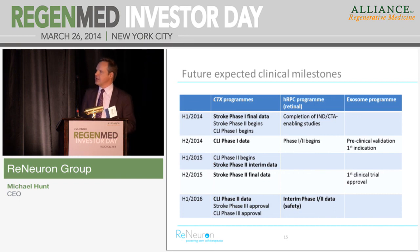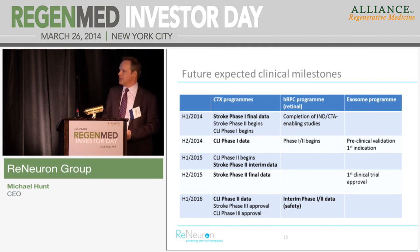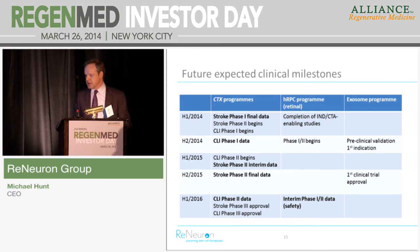And I've listed those out here. So as you can see on the CTX-based programs, a fairly continual flow of clinical data out to clinical proof of concept in phase 2 over the next 2.5 years or so. The retinal program, again, into its phase 1/2 stage, and all being well, the exosome program showing its therapeutic potential clinically within this period as well, at least at phase 1 stage.